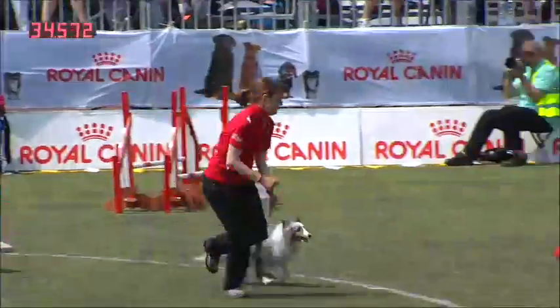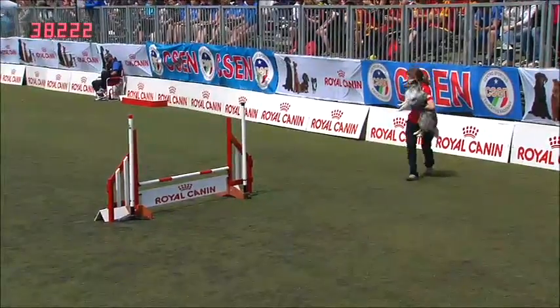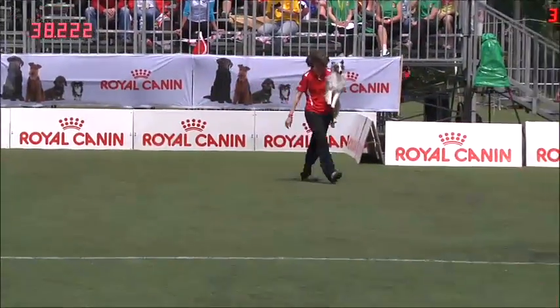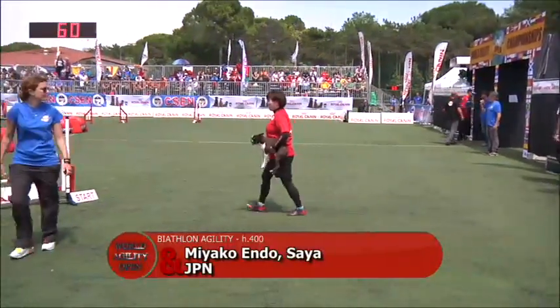Little fault there on course, but she keeps on going. This is the biathlon. 38.22, the fastest time so far. We did see a run by at that seesaw. And we are about halfway through this 400 class.